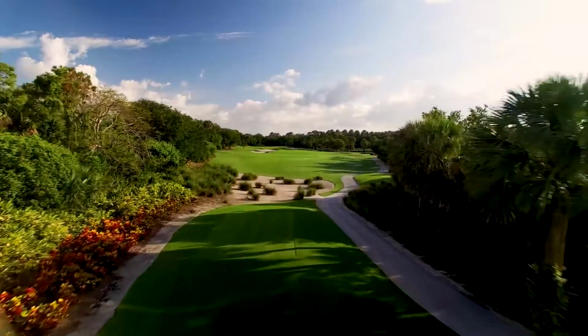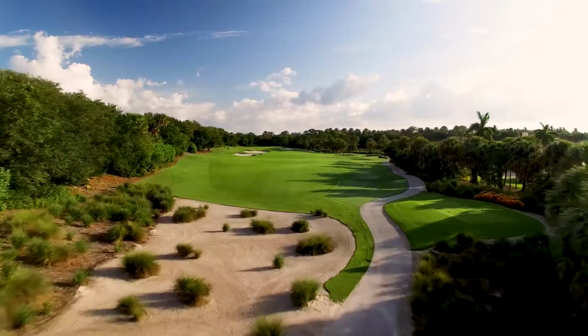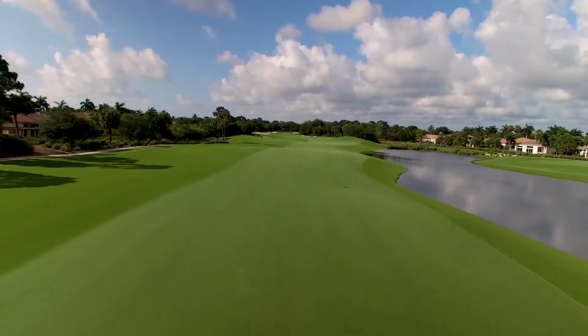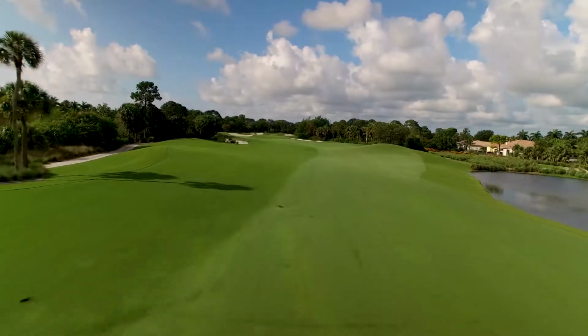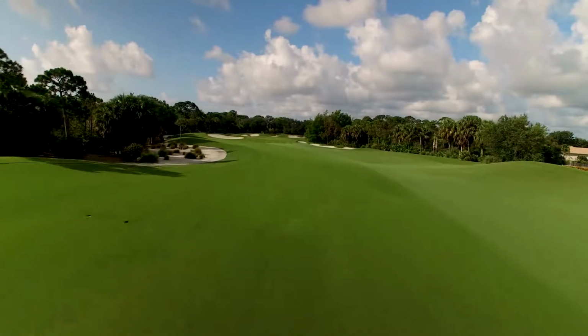Now off the tee, the player will find generous-sized fairways to hit to. But you're also going to be finding yourself on some uneven lies throughout your round. So the generosity of the fairways is paired nicely with the rolling hills to provide just the right bit of challenge for both our members and our guests alike.